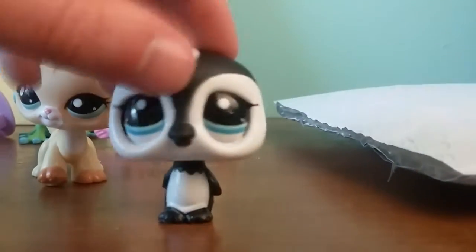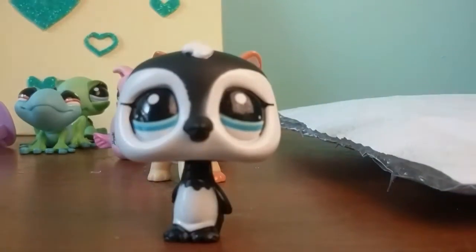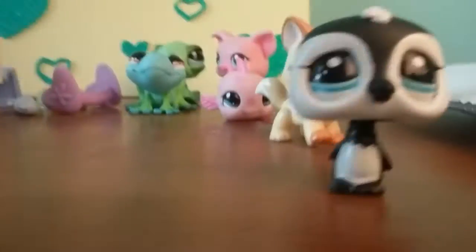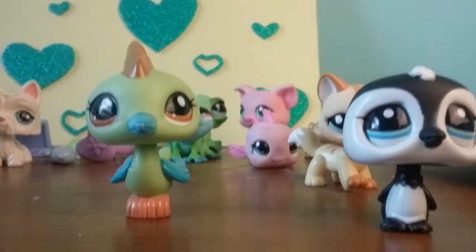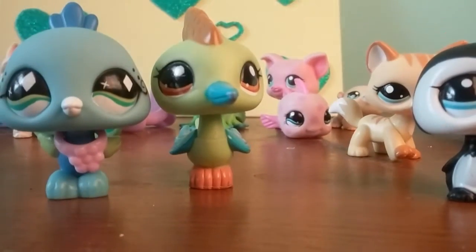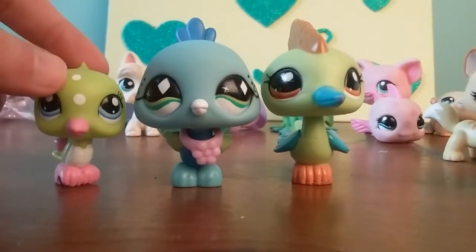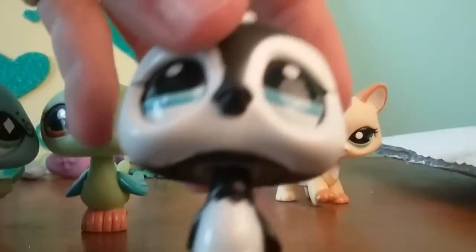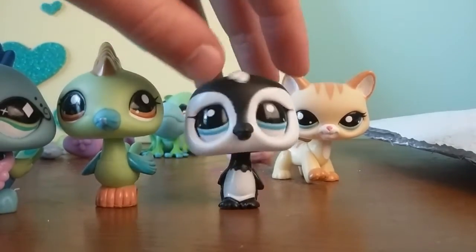Another birdo to my collection of birdos. He's part of the bird herd now. I have a bird herd. It is my bird collection. We have Addie, the woodpecker. We have Shauna, the peacock. We have Melon, the hummingbird, right over here. And now we have, I don't know your name yet, the penguin. I will let you know what the names are gonna be.